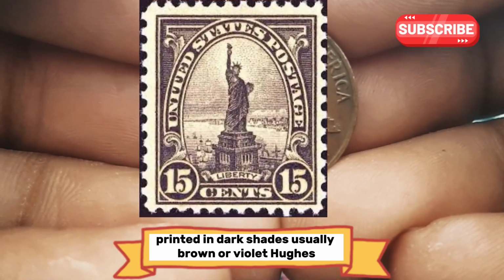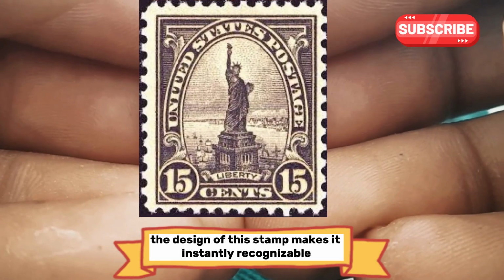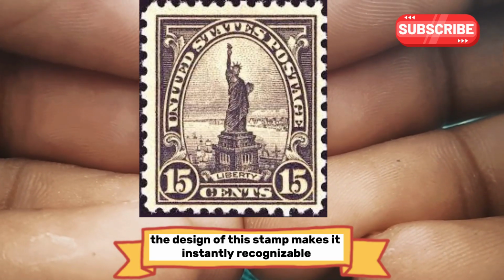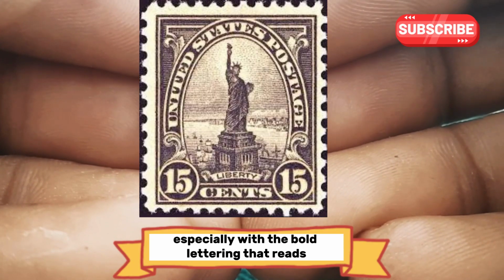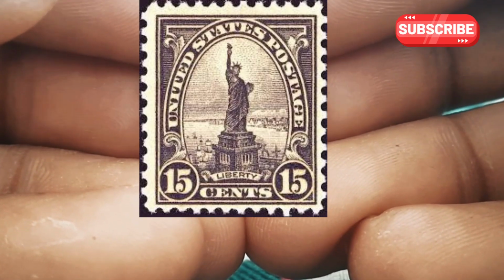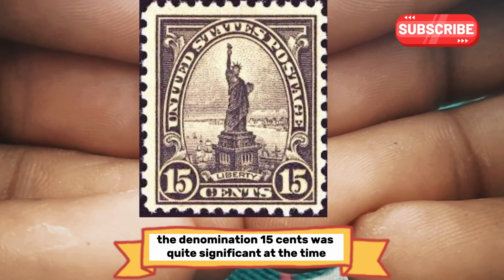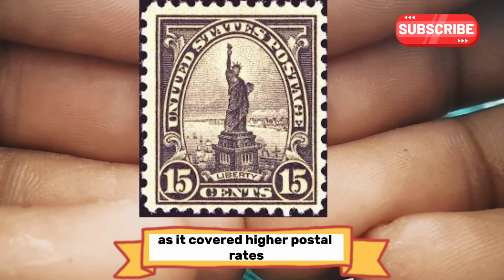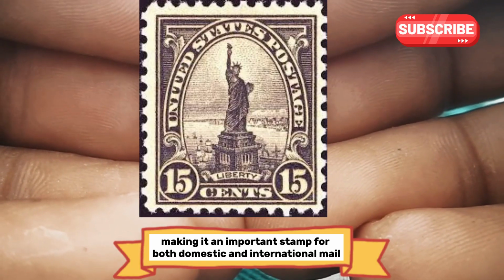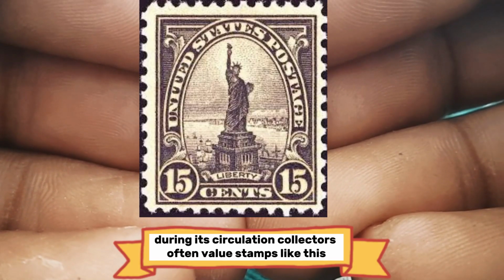Printed in dark shades, usually brown or violet hues, the design of this stamp makes it instantly recognizable, especially with the bold lettering that reads United States Postage and Liberty. The denomination, 15 cents, was quite significant at the time, as it covered higher postal rates, making it an important stamp for both domestic and international mail during its circulation.